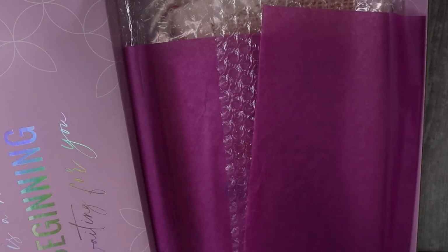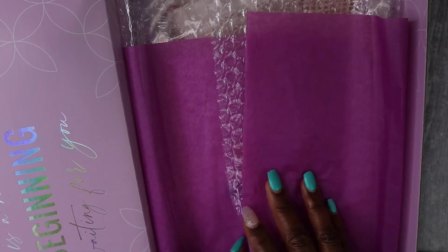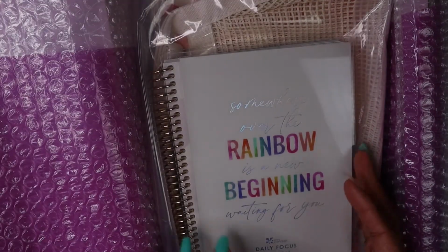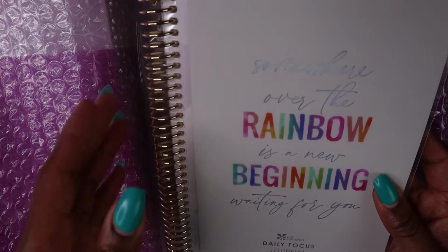But before I look at that, I'm actually going to go through each of the items because I have not seen them. We are doing this unboxing in real time. So my reactions right now are very authentic. And I'm super excited to see what's inside. Oh, wow. Look at this.